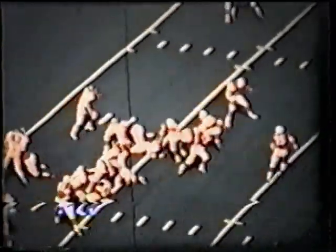Pat Kelly back in at wide receiver. The ball at the Oklahoma 5. Second and 4 for the first down. Wigginton fakes to the fullback, keeping it over the right side. 4, 3, 2, 1, touchdown, Texas.